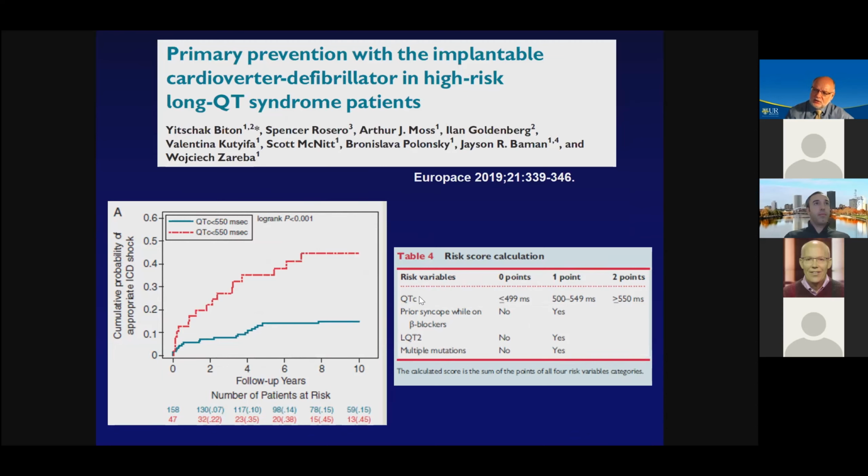As you see, there are a few factors which could be determined in a patient: QTc duration, based on these three categories, prior syncope on beta blocker, LQT2, or people with more than one mutation, which Dr. Ackerman mentioned, that 5 to 10% of patients might have more than one mutation and might be at higher risk. And even if you just look at risk of ICD shock depending on QTc, from this cohort of about 200 patients analyzed in that paper, you see that the risk for people with QTc above 500 is about 2, 3, 4 times higher than those below.